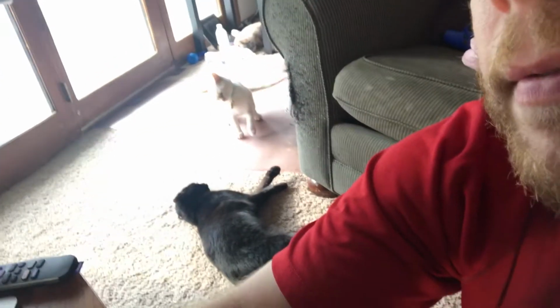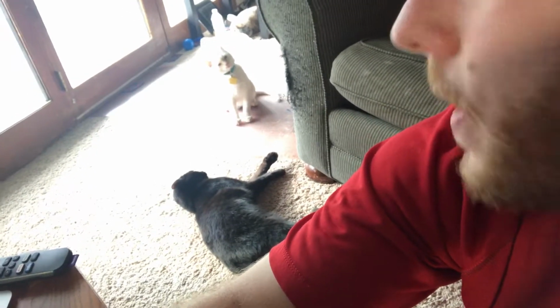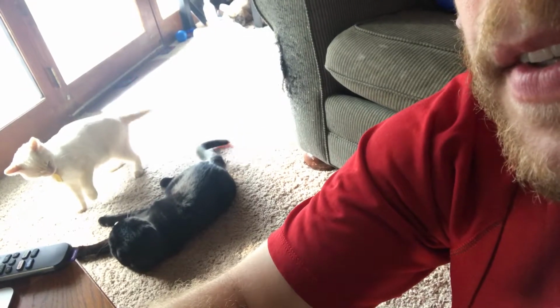My youngest two are playing. The white one is Artemis. The black one is Luna. Luna does like to play with him. Not nearly, and you are crooked as fuck. Not nearly as much as he likes to play with her.